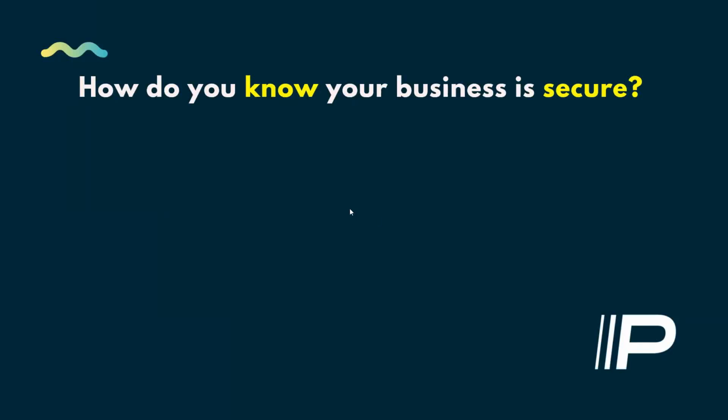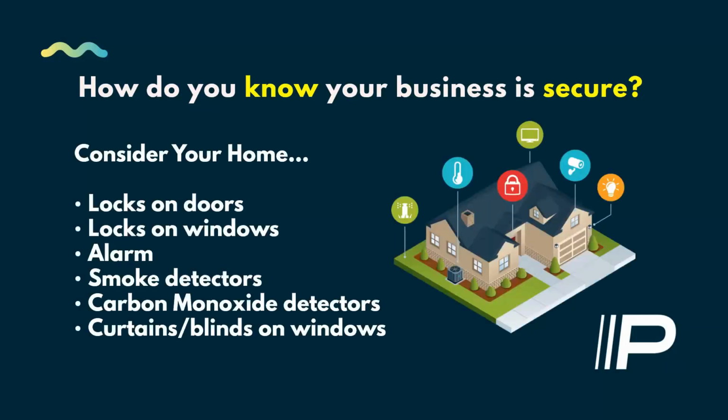An analogy that I like to use, I'm going to run through it super quick with you just to get this idea of all these other things that you need to be doing and the proactive nature of it. So how do you know your business is secure? I like to use this analogy of your home. How do you know your home's secure? Well, you have all these aspects. You have locks on your doors, locks on your windows. Maybe you have an alarm, smoke detectors, carbon monoxide. You have curtains and blinds so people can't see in. But really, how do you know?